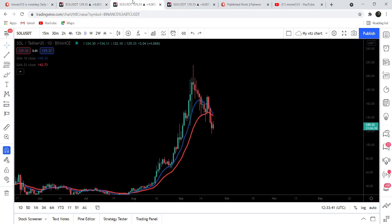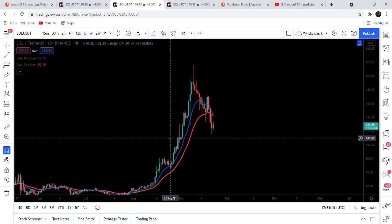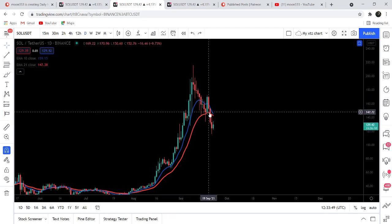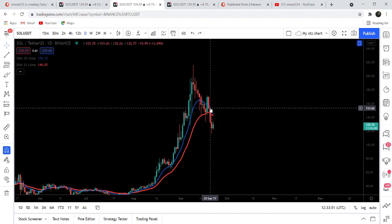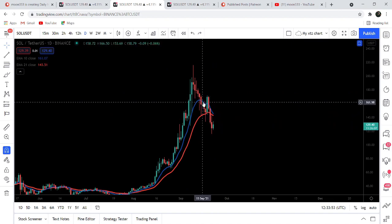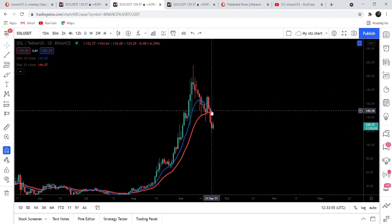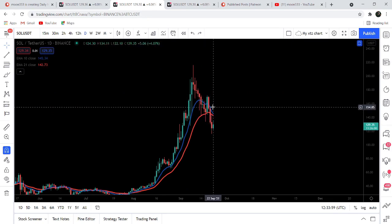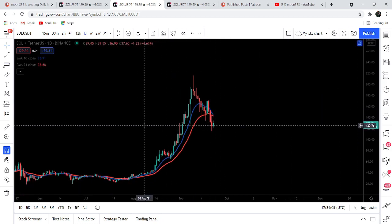Now if we take a look at the daily time frame chart, recently the price line has broken down the daily EMA 21, and this blue line, which is the EMA 10, is moving down. If it forms a death cross or a bear cross with this EMA 21 on the daily, that will be the first sell signal on the daily time frame.